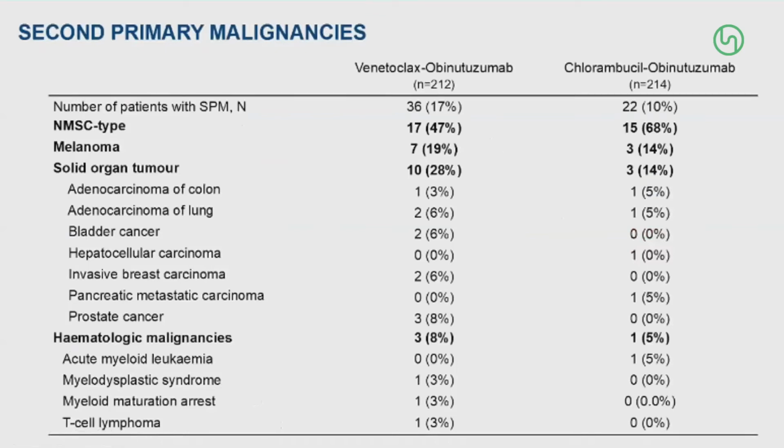Something that we might have to take into account, and this is new information we have, is that in the venetoclax plus obinutuzumab arm there was a higher percentage of secondary primary malignancies, especially when we look at the solid tumors. There were 10 events in the venetoclax plus obinutuzumab arm versus 3 in chlorambucil plus obinutuzumab, and this was not seen in hematological malignancies. So maybe further follow-up is necessary to see how relevant this is in this treatment arm.